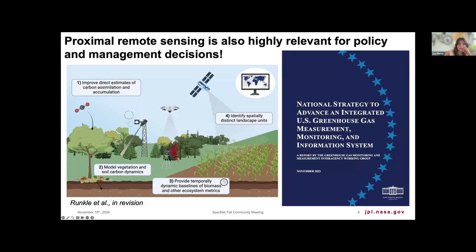Proximal remote sensing is also highly relevant for policy and management decisions. So this was another outcome of this workshop that we hosted two summers ago, where we wrote a response to the National Strategy to Advance an Integrated U.S. Greenhouse Gas Measurement Monitoring and Information System. And we identified four key areas where proximal remote sensing can contribute to this strategy. A lot of our recommendations to the initial draft plan were implemented in the ultimate national strategy. So that's super exciting, and I'm hoping it will lead to more funding opportunities to continue this type of work.